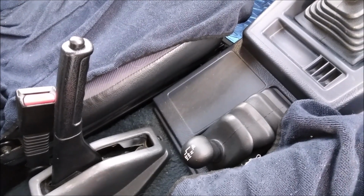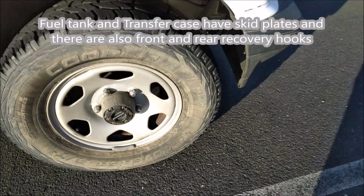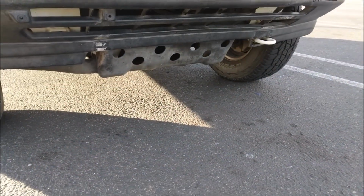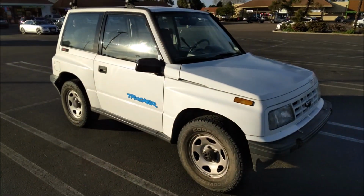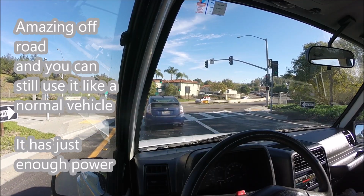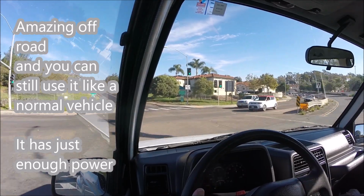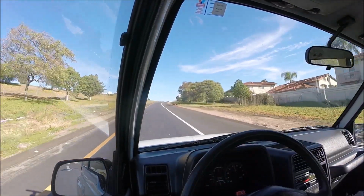Manual transmission, manual transfer case, manual locking hubs, and factory skid plate. I love how purpose-built this thing is and how mechanical it is. Geo Tracker in 2023, getting on the freeway.